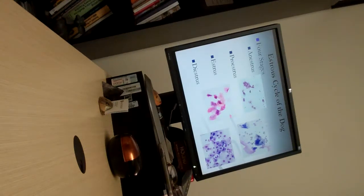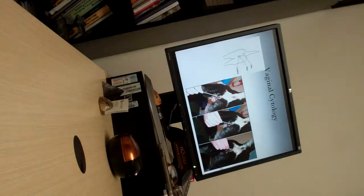Of course, we covered these 4 stages of estrus in BLP, remember when you were in that class, and also veterinary diseases and comparative anatomy. So this is a nice review. Again, here's just a picture of vaginal cytology, the actual procedure that you did in veterinary diseases.